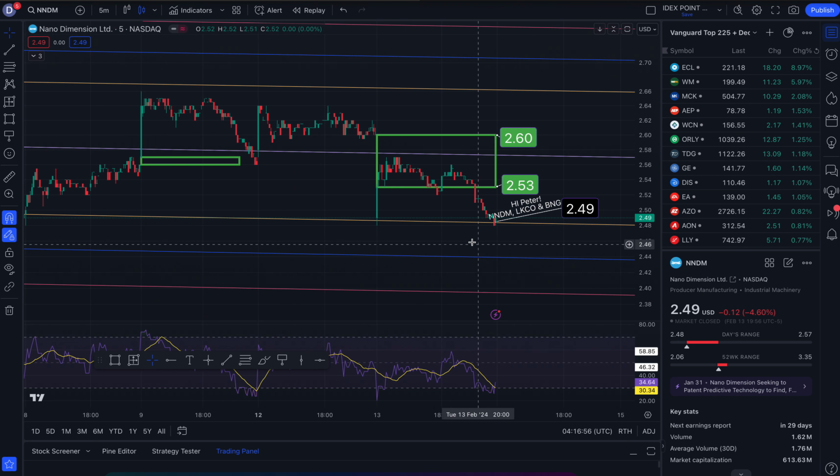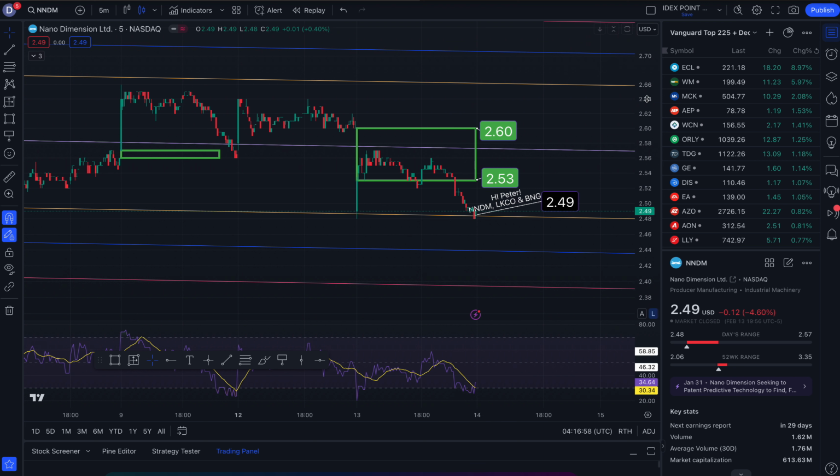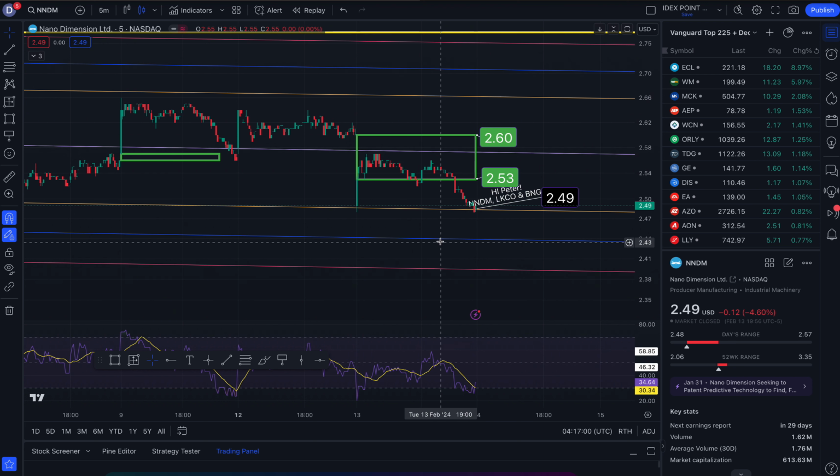Now, to the south side from where we are takes us to another level of support at 244, and below that at -4 standard deviations, $2.39. If we get to this level, I definitely will be scooping up and buying more.